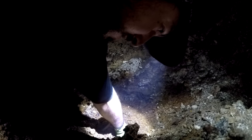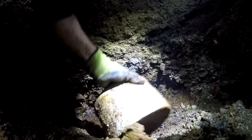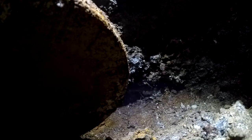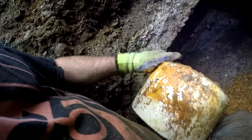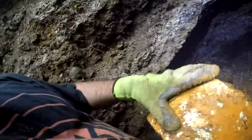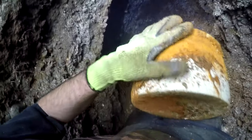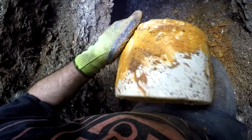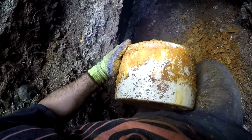There we go. Here it comes, guys. Got it. Let's see what we got. Anything on it? It is out. Oh, that's gotta have a stamp on it. I think it's just a blank salt glazed cheese crock. Nice. Either way, cheese or cake crock? Yep, that's a nice thing. Sweet. Oh, it's intact. Yes, sir. She's intact, 10 feet down.